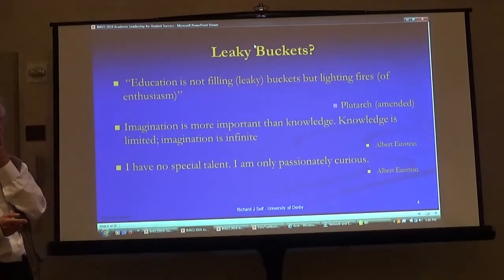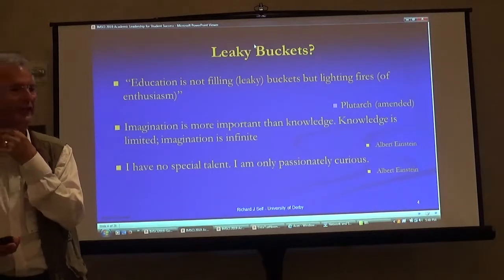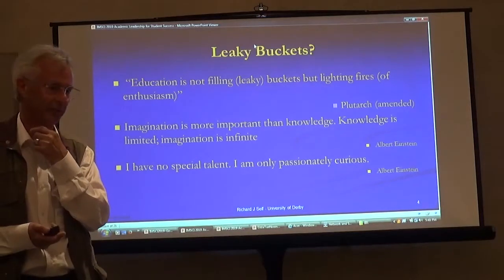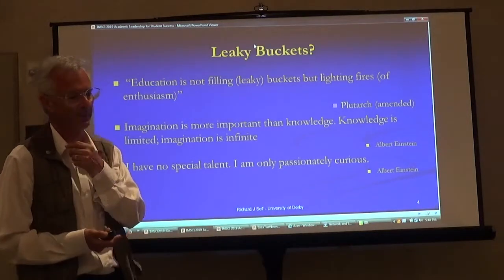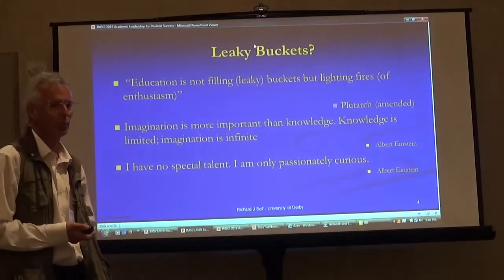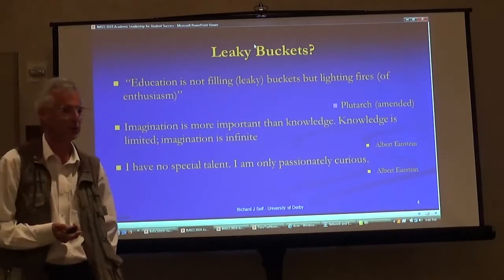Now remember, education isn't all about tipping things into these rather leaky buckets that are our heads. It's lighting pathways or fires of enthusiasm. And I love these two from Albert Einstein. Imagination is more important than knowledge, and knowledge is limited, but imagination is infinite.